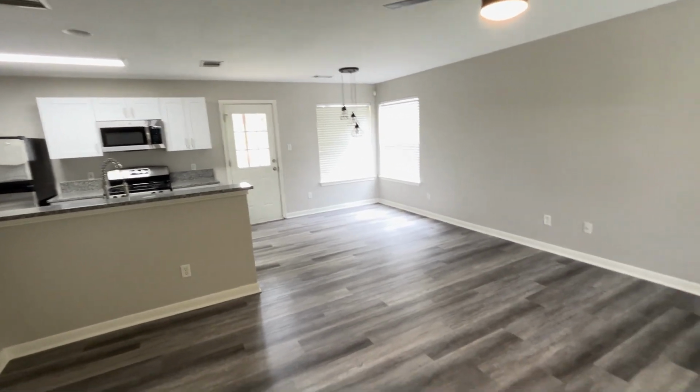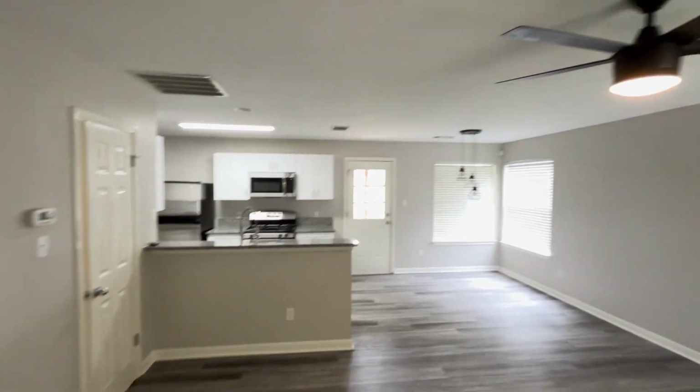So all 3 bedrooms are upstairs for this specific home. They have luxury vinyl plank flooring, looks really, really nice. And this home was built in 2001.